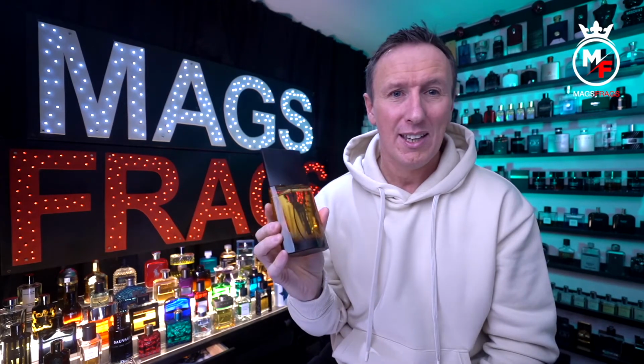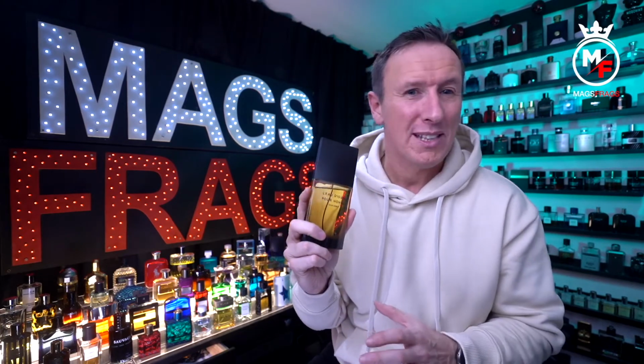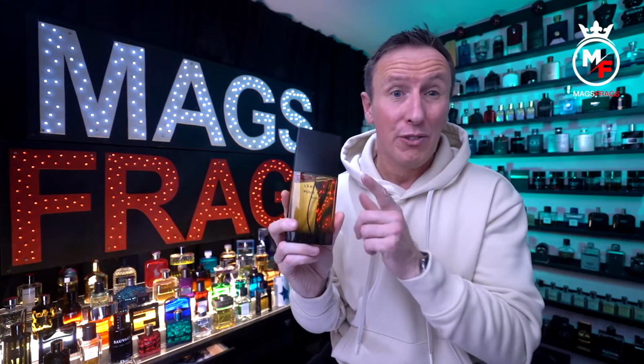But there's nothing in this one that I dislike, and I find it really refined and classy. I would say this is a perfect stepping stone if you're looking to transition from designer into more niche fragrances. I would say it's still totally mass appealing, but it's got just a bit more style, maturity and sophistication than your average designer fragrance.